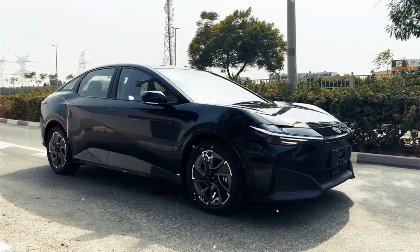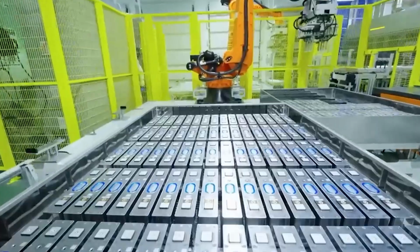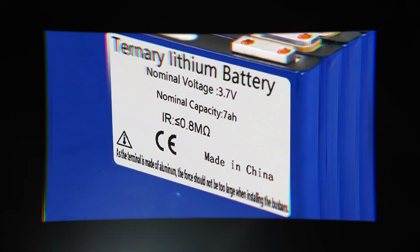If Toyota was banking on its solid-state breakthrough to dominate the EV market, this latest move from CATL might have just shattered their dreams. So what makes these batteries so revolutionary? Let's break it all down.